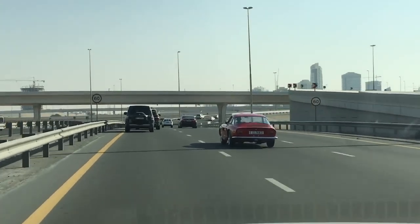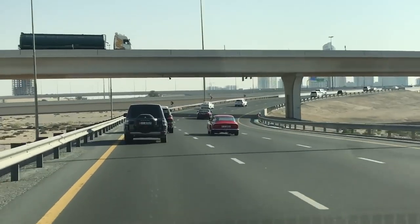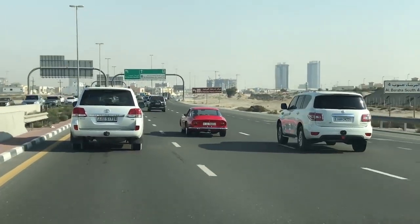It isn't that fast. I mean, by modern standards, it's nothing special. I'm behind an Elantra. It's probably about the same, 0 to 60. That's where the similarities end with these two cars. This is incredible, this experience. I mean, I look around and it's the most beautiful interior.